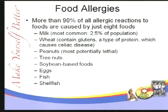Peanuts, most potentially lethal. You really have to be careful if you have peanut allergies. Tree nuts, soybean-based foods, eggs, fish, and shellfish. Again, these are all different types of food allergies that you want to be aware of in your diet.